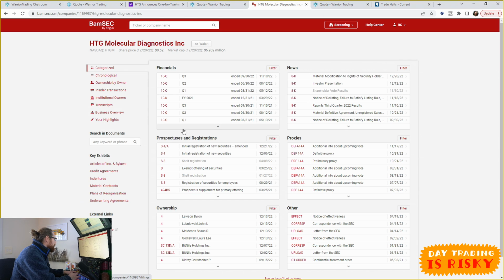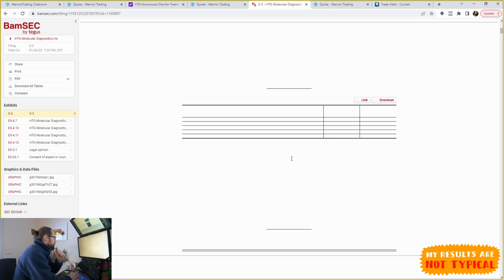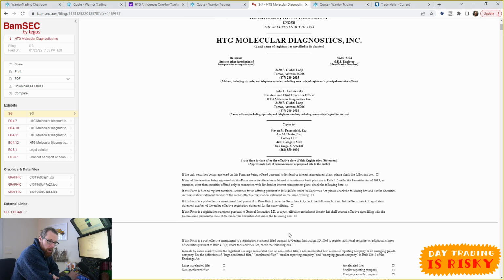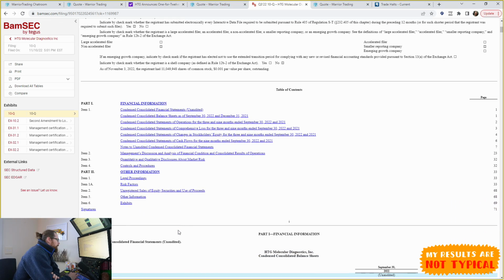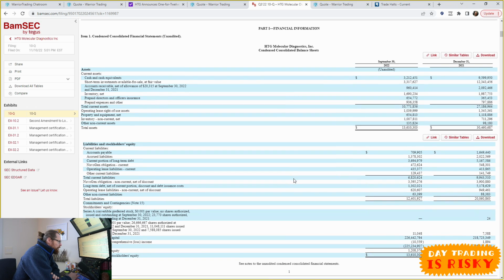So HTGM. They've got the shelf registration, right? We actually looked at this earlier today. It was not loading completely. There we go. This is a $200 million shelf. So that gives them the right to sell up to $200 million in stock on the open market if they wanted to. To figure out whether or not they're actually likely to do that, you could look at their balance sheet.